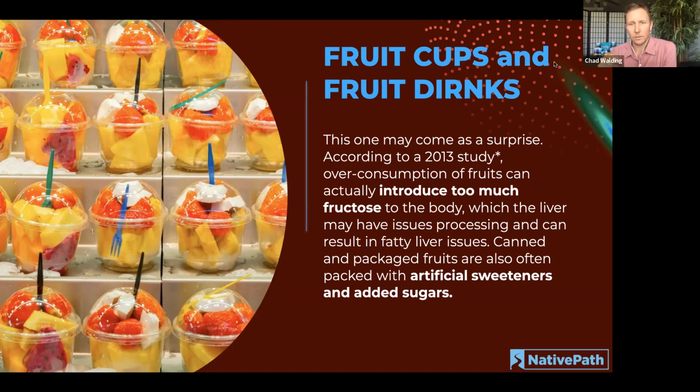And these fruit cups, like we mentioned here, especially the stuff you find in the grocery store or the gas station that is really cheap, they will add in extra artificial sweeteners and extra sugars, right? Overloading your liver with sugar, having it process way too much than it's designed for. It's not healthy at all. So you really got to be careful with fruit cups.